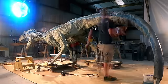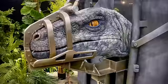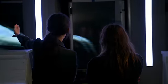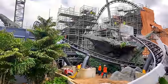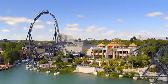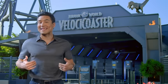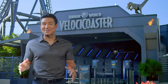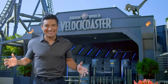Much like the dinosaurs in the films, this remarkable creation is a marvel of ingenuity, technology, and imagination. We're about to take a look at the DNA of this incredible new roller coaster and see just how Universal hatched this Velociraptor-themed attraction. I'm Mario Lopez. Universal Orlando is letting me take you behind the scenes of this spectacular new ride. So are you ready? Let's go brave the hunt.